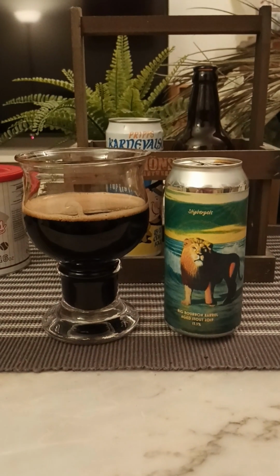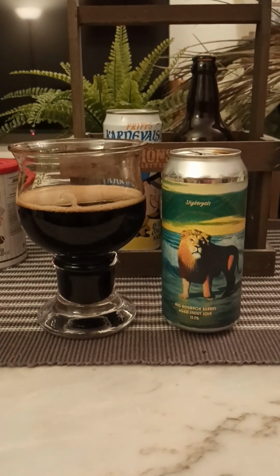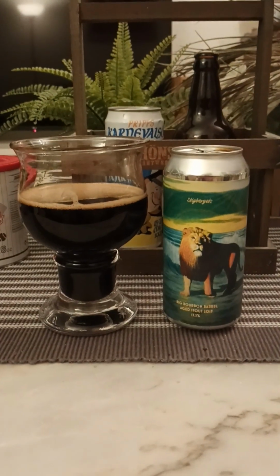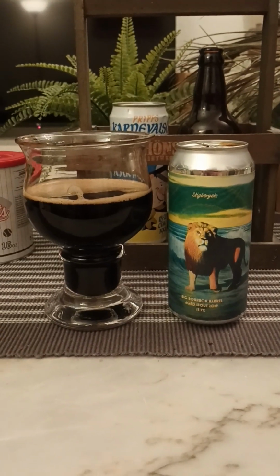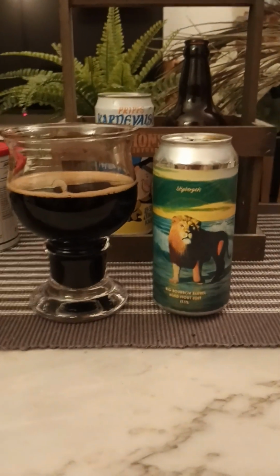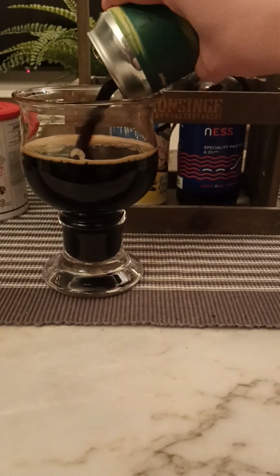Oh, what a fantastic beer. What a fabulous beer. Oh, maple, chocolate, bourbon, booze, big on the malt notes, sweet, chocolatey, maple-y, hint of vanilla coming through. I'm gonna pour the rest of that beer out, guys. Let's pour everything in there.